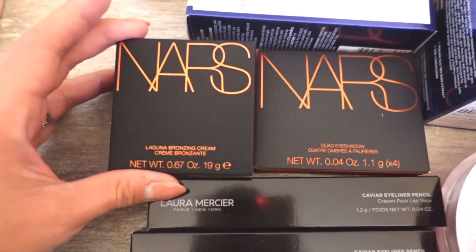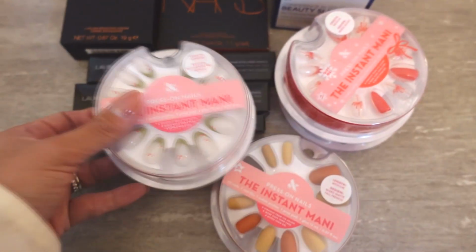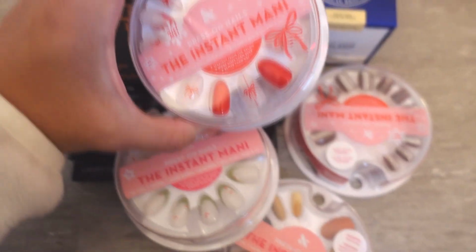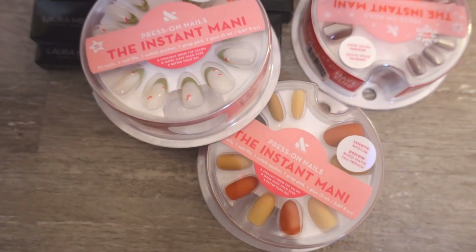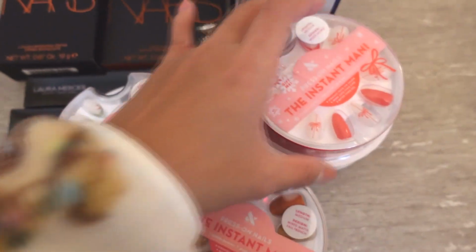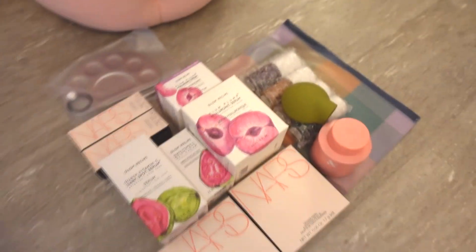You'll love it. Here's some NARS products and also Laura Mercier. And of course, some Olive and June press-on nails. There's two kind of like fall ones and two Christmassy ones. Really cute, you guys. I love this. But look how pretty that is. The designs are adorable. Okay, and then this is the fourth bundle.